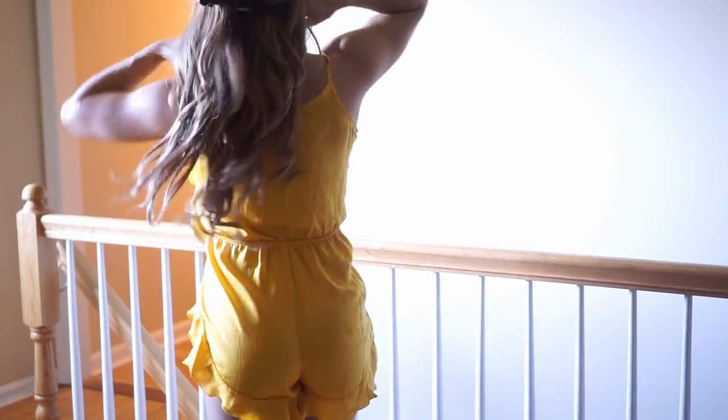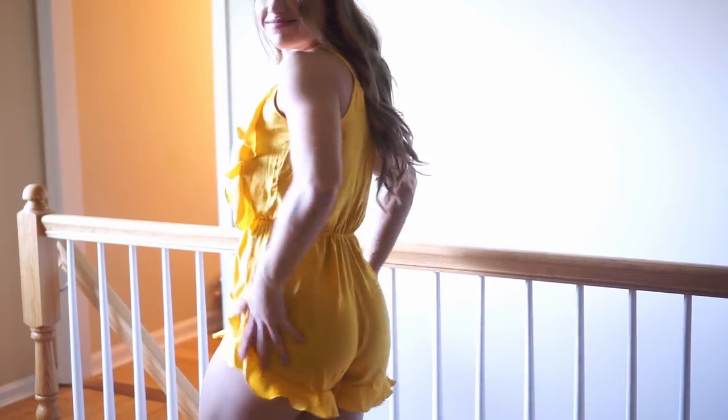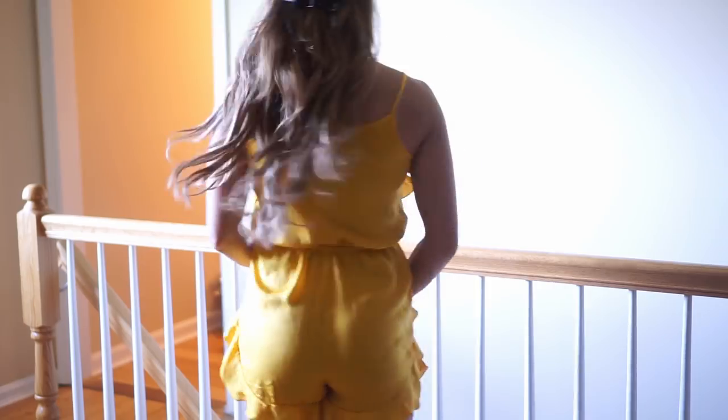Super cute yellow romper. I don't usually buy rompers, but this one just doesn't really look like a romper. It kind of looks like a dress, especially from the front, like a short dress. It's also got a lot going on. This color, to begin with, is so gorgeous. I love it. I've been trying to pick out more yellows and reds for my wardrobe.